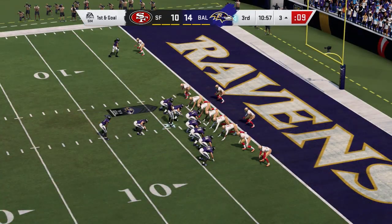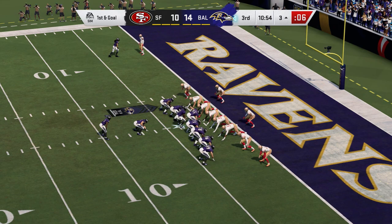54's Mike. Check, check. Watch 54. Watch 54. Let's go, defense.